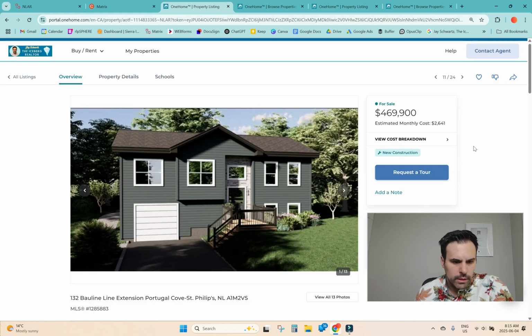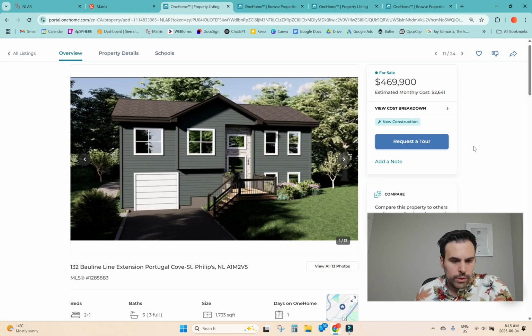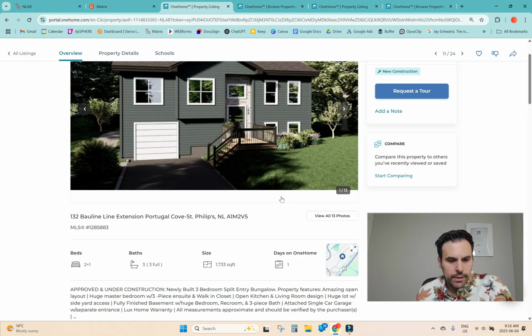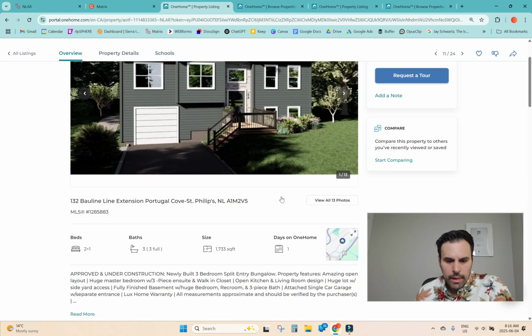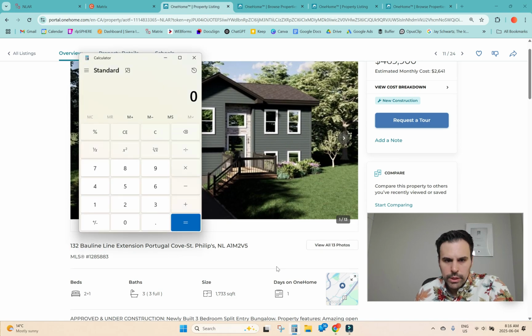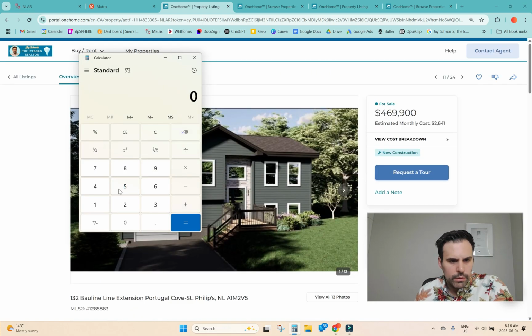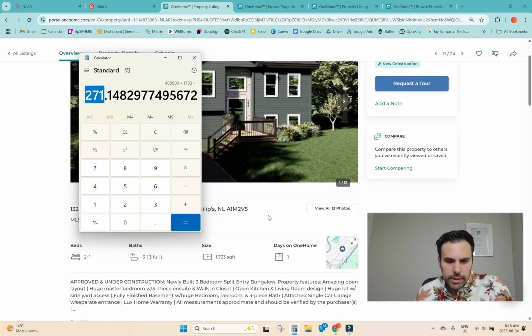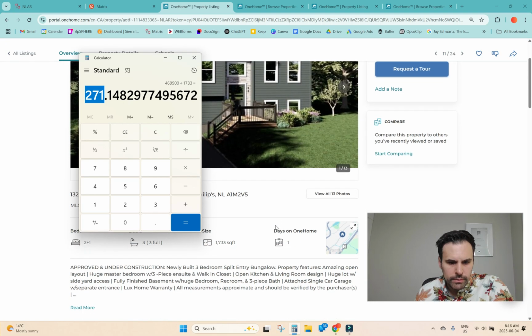All right. Another new build on 132 Bowline Extension, Portugal Cove for $469,900, $2,600 a month mortgage payment. Got a 3 bedroom, 3 full bathroom, 1,700 square foot home. And yeah, that seems pretty good. A little expensive, to be honest. Yeah, for a single family home, a little expensive.